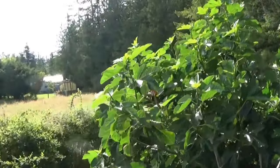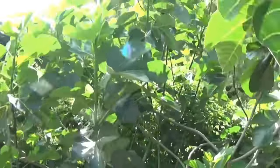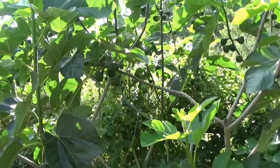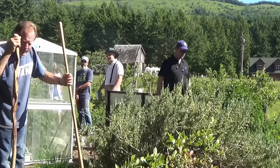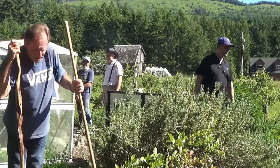Well, look at them all. Look at the branches. A lot of figs, and it's a small tree. Oh, yeah. The soil is so good in here. That soil is awesome in here.